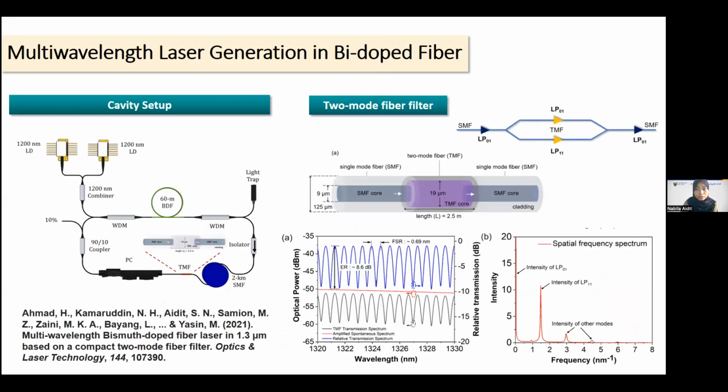We also managed to demonstrate a multi-wavelength generation in bismuth-doped fiber using a two-mode fiber filter. The TMF has the advantage of a simple fabrication technique, which can be carried out using a commercially available fusion splicer to splice the SMF and the TMF. So the TMF was fabricated by splicing two single-mode fibers at both ends of a 2.5 meter two-mode fiber. Okay, we have single mode here and a two-mode fiber here.